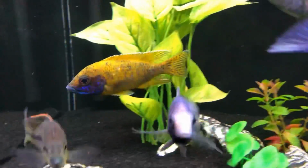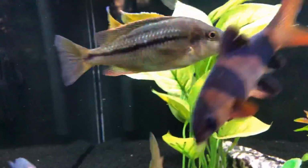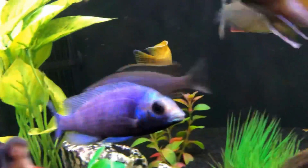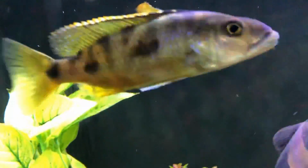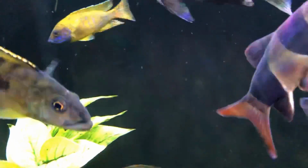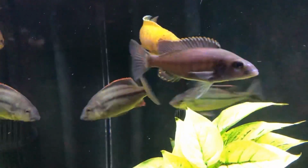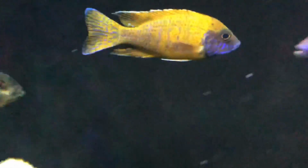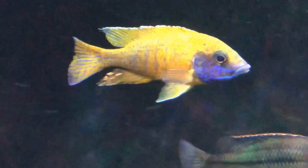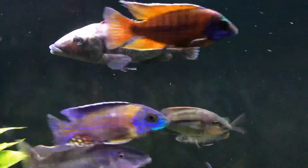And then we get into a new addition to this tank that just really stands out with the black gravel and the black background: this yellow Benga that I picked up from Trevor O'Shea over at the Wonder of Cichlids. Just a beautiful fish, and you can see him there in the background. His face is a blue with a little bit of purple, a very nice specimen, and a very nice addition to a tank that is primarily black. The yellow just really pops.